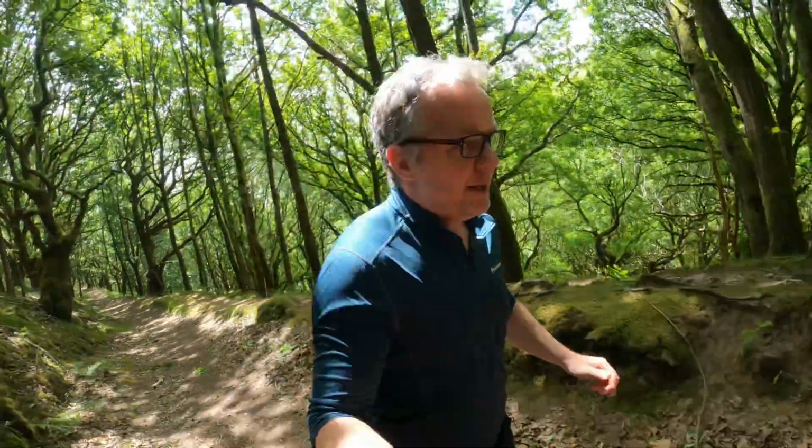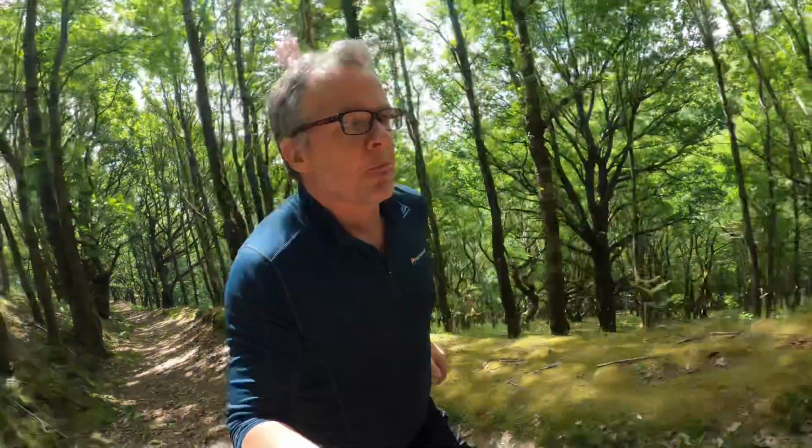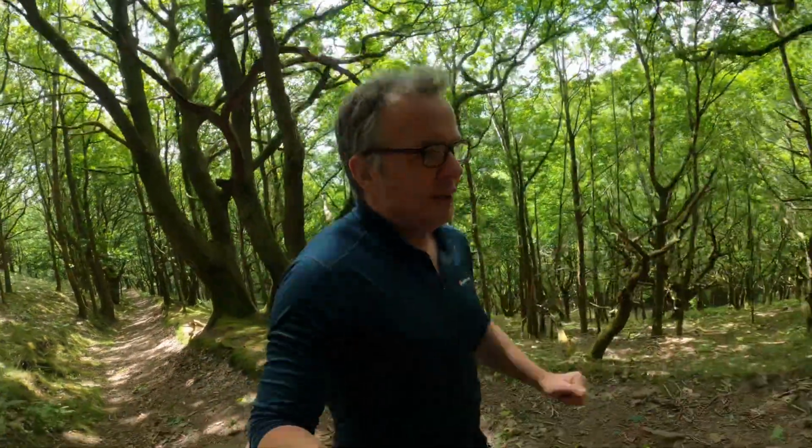but like all Vivobarefoot, my feet are spreading out really well in the wide toe box, and yeah, they're light, they're amazing. I could keep running in these.